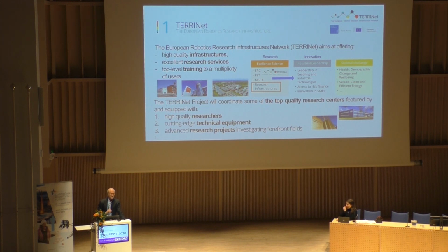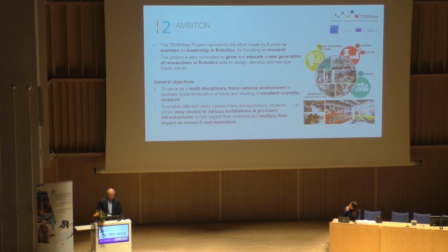What we are going to offer is a network of high quality infrastructure. Of course, high quality can be debated. There are many high quality nodes, but we focused on those that have three aspects. One is a critical mass of researchers. So not 5 or 10 PhD students, but large teams that have high quality, cutting-edge technical equipment, and which have advanced research projects. A number of research projects acting in that place so that the trainees can find all of these together and make the best of their stay in this node.